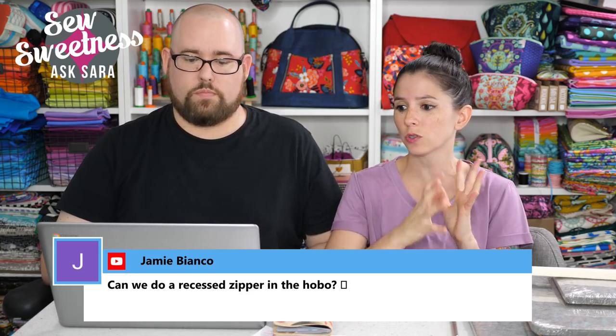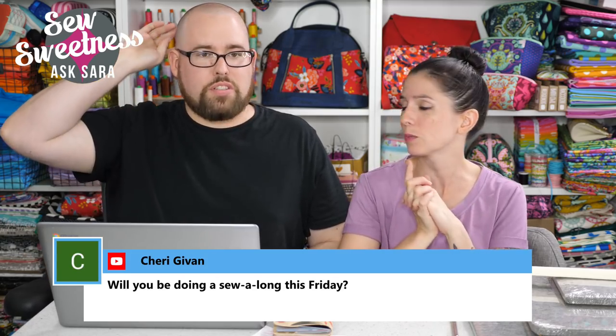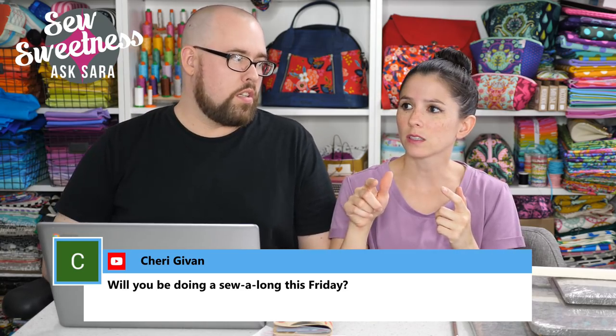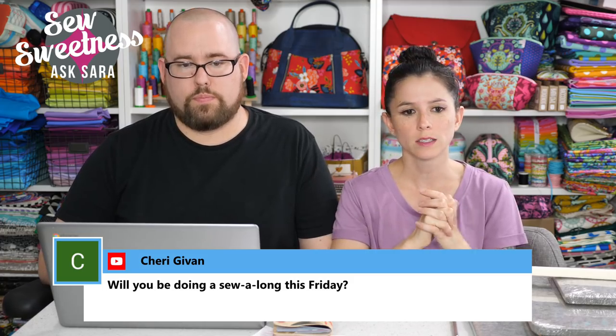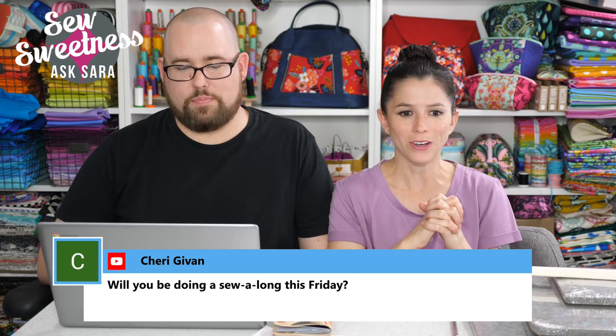I don't have a tutorial for that yet, but it is on my list because people have asked for that zipper in the past. I'm sure you can just steal it from the Baker Street, how you apply that. It's kind of got a slight curve on the top, but you could do that. A little bit more figuring would be required, but yes. Just get some duct tape.